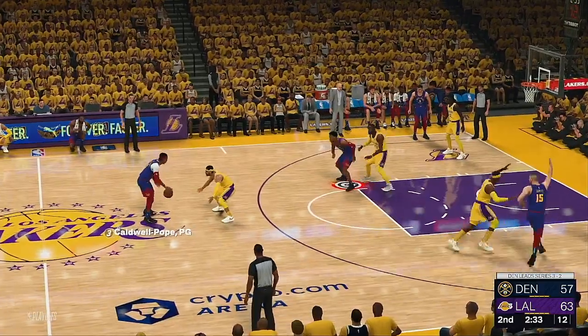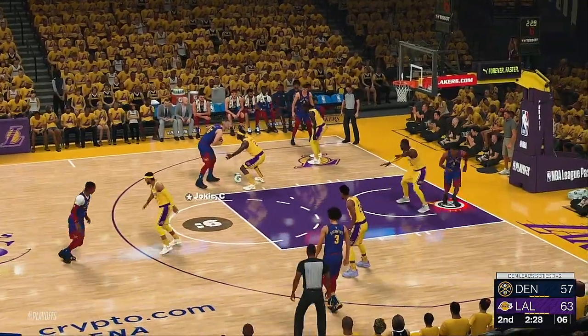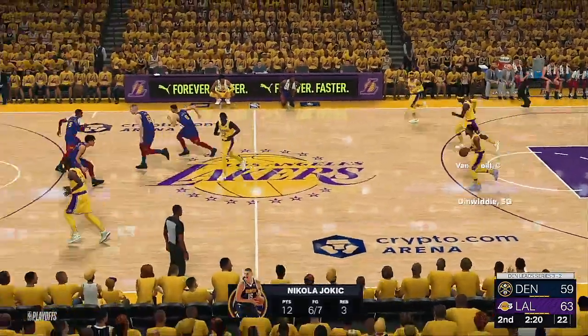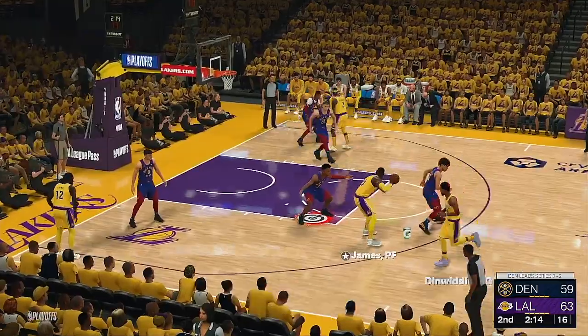Pass to Caldwell Pope. Back to Jokic. Jokic finishing through the D. I mean, it is amazing to watch Jokic at his size use the handle to create space for his shot.